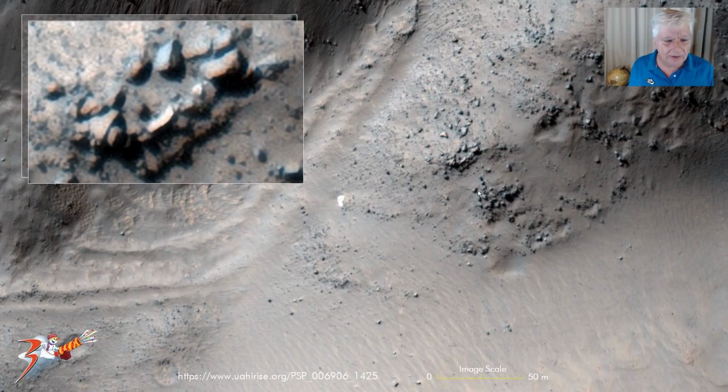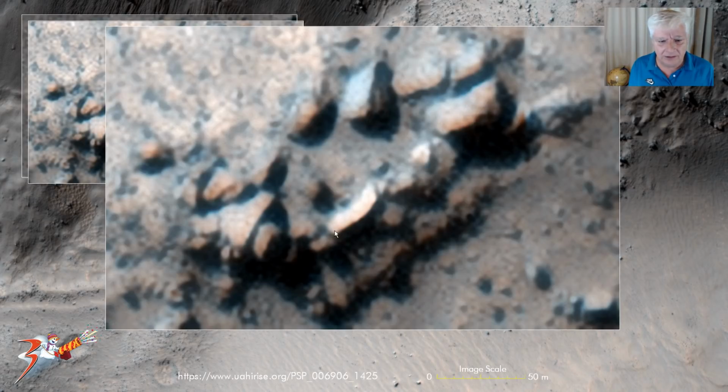Here we're looking at more potentially exposed ruins or blocks. These are about 5 by 5 meters each. Check it, this piece over here. It looks almost like a top of a tile, same as this one here, at 90-degree angles there, and smooth, flat surfaces with straight edges.